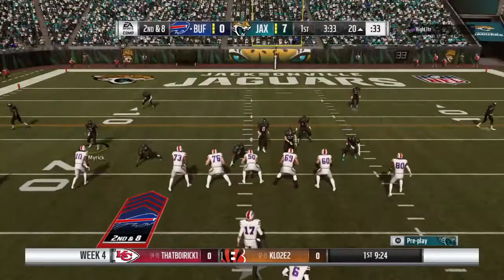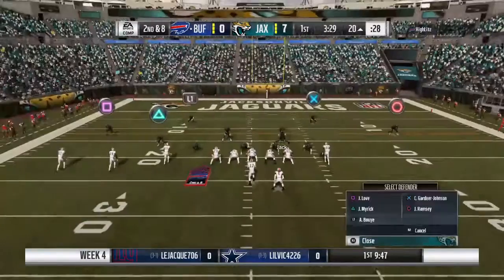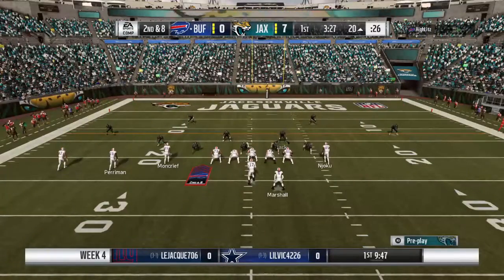All right, now, lucky 56. Gun, gun, gun, gun.